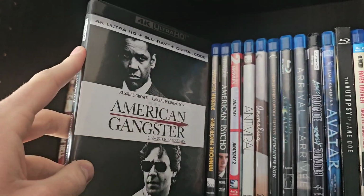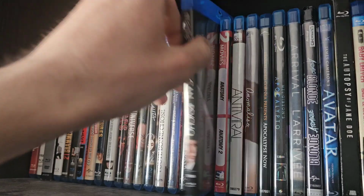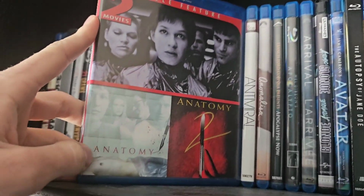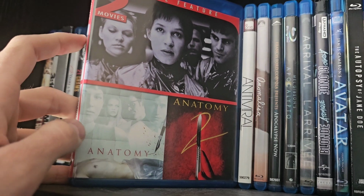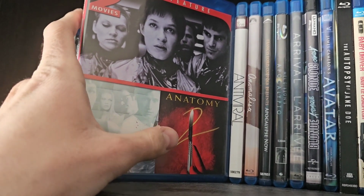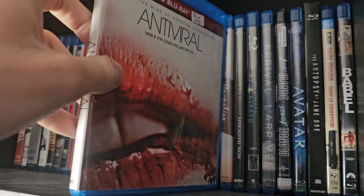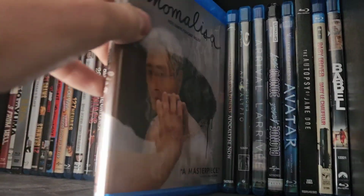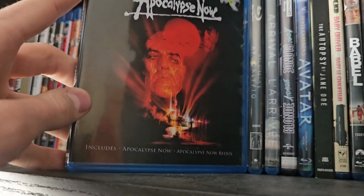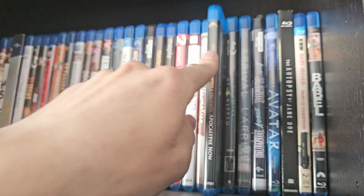Anyways, American Gangster on 4K, American Hustle, American Psycho, a double feature pack with Anatomy and Anatomy 2. The first Anatomy is a pretty good German film, a horror film. The sequel was okay. I wasn't a big fan of the second one. Antiviral, Anomalisa, Apocalypse Now with Apocalypse Now Redux. I'd like to get the Final Cut on 4K at some point.